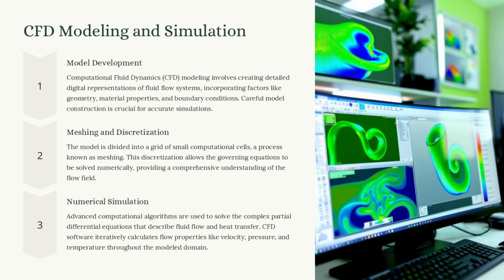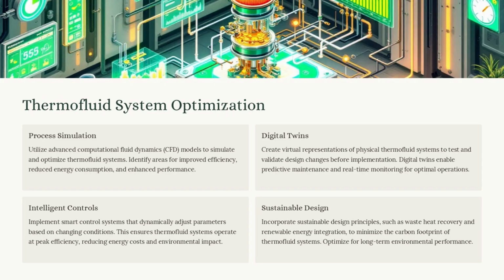Advanced computational algorithms are used to solve the complex partial differential equations that describe fluid flow and heat transfer. CFD software iteratively calculates flow properties like velocity, pressure, and temperature throughout the model domain. The result is a detailed visualization and analysis of the fluid flow, which can provide valuable insights for engineering and design. Thermofluid systems are critical components in many industries, from manufacturing to buildings to transportation.